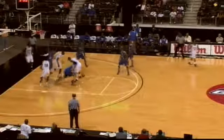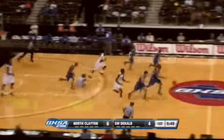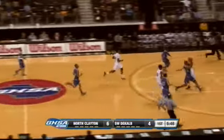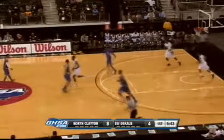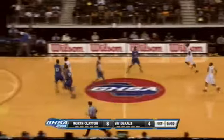Jack having some trouble with it. Ball loose on the floor. North Clayton out of there with it. Here is Hunt. A one-on-one. A little behind the back fake. Up and in. No answer for that one, and it's 8-4.